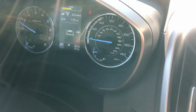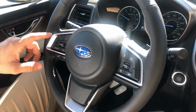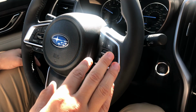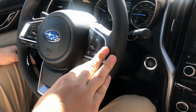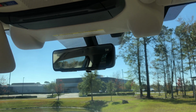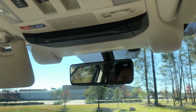The left side of the steering wheel is going to control your phone and radio. You got your volume controls, audio source, and voice commands. We move over to the right side of the steering wheel, and you have your adaptive cruise control and lane keep assist. Speaking of these functions here, all Ascents are equipped with the EyeSight safety system. So you got the 2 cameras mounted here, and those are for your automatic emergency braking, the adaptive cruise control, lane departure warning, and lane keep assist.